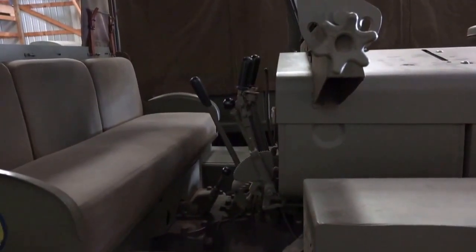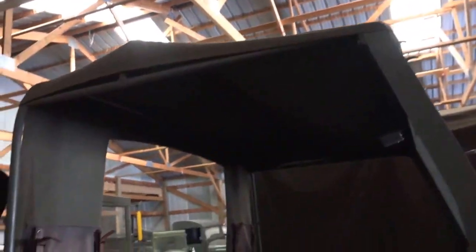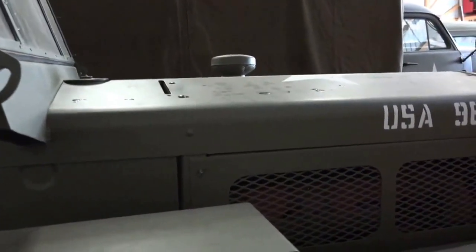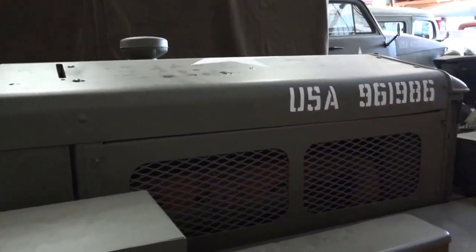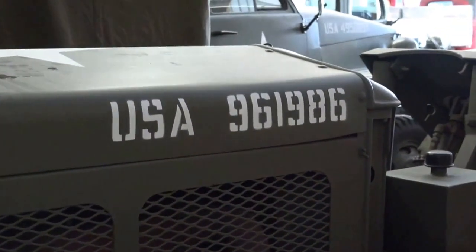I built the cab. Roman helped me make the top. Roman made the seats for it. And I built all of the hoods, side panels, and all that stuff for it. And is that the original serial number? Yep.